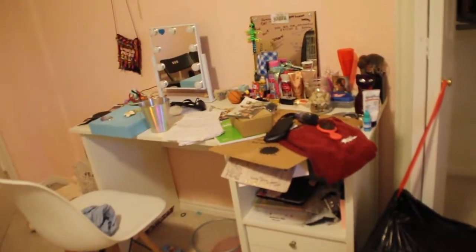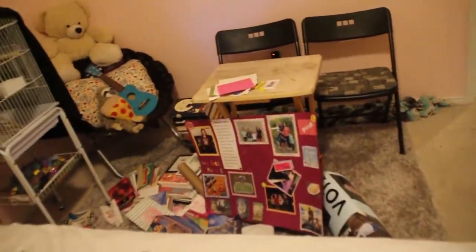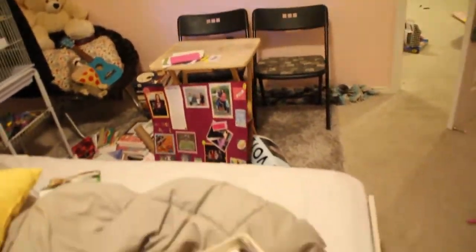Okay, so now we kind of got the closet done, but not all the way. Actually, we're not going to show you yet. Now we're going to do the desk because we put a bunch of stuff on it and it's a mess. Her room is still a disaster, but this part's super clean. It looks so good right here.